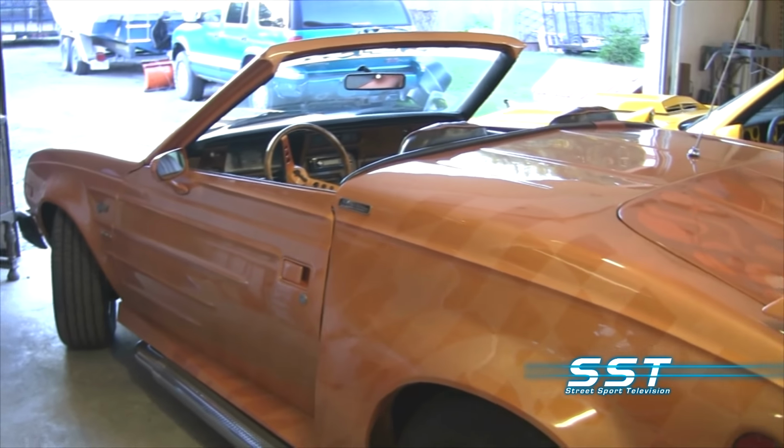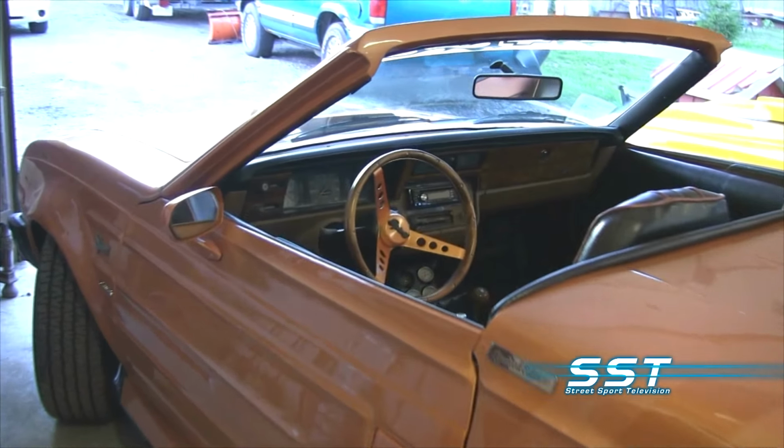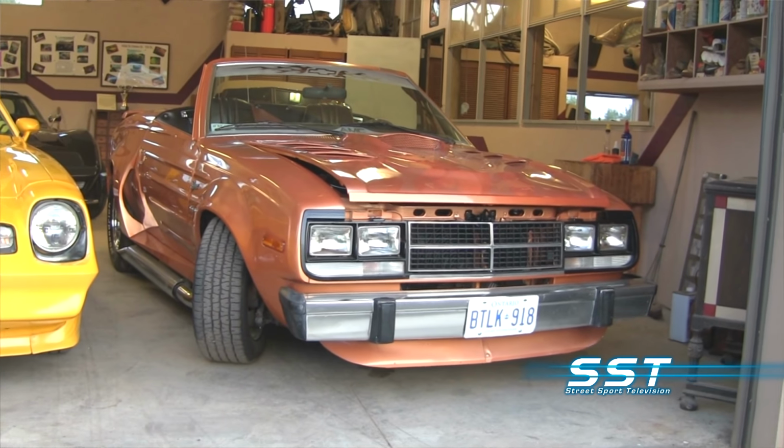Now, this is my final one. This is the one I like the most. It's the most fun of any. It's a 1979 Spirit, and what I did with this one is I ended up buying two of them. I never realized when I bought this one, my neighbor right across the street here had another one in his yard that was just sitting there for many years, and I ended up buying it.